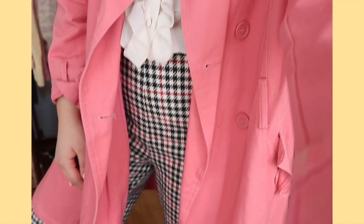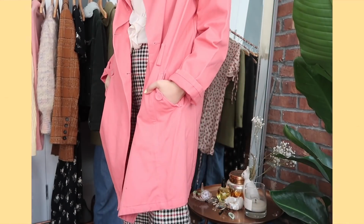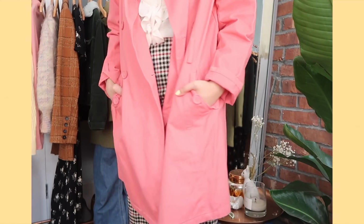It also has really deep pockets, which is nice because when you're walking around in New York City, it's kind of difficult to wear a lot of bags, especially when you're on the train. It kind of gets in the way for other people, and so sometimes I try to skip a bag if I can.